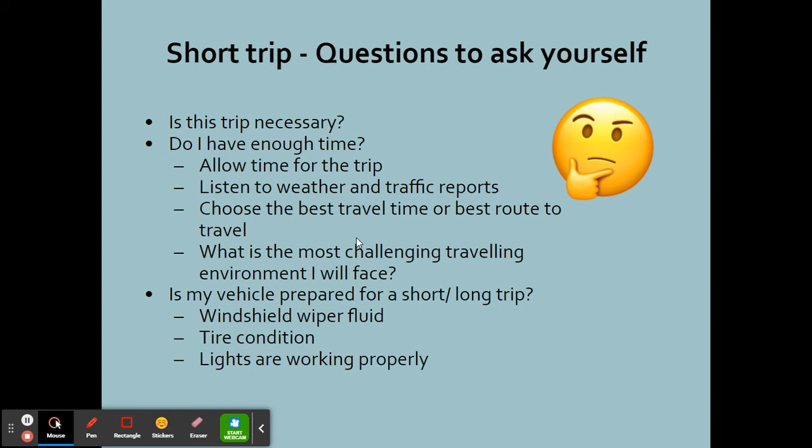And what is the most challenging traveling environment that you will face as you go from point A to point B? Will it be an urban area? Will it be a very congested on-ramp, off-ramp? One of those spaghetti factories of on and off ramps at some type of interchange. Is my vehicle prepared for a short or long trip? Do I have all the necessary fluids? What about my tires? Are my lights working properly? Is my registration up to date? Is my inspection up to date? These are all things that we need to think about before we even go out on a short trip.